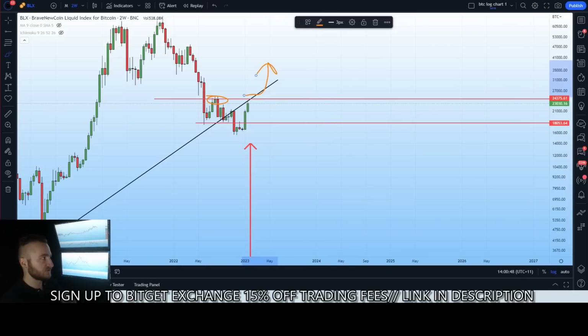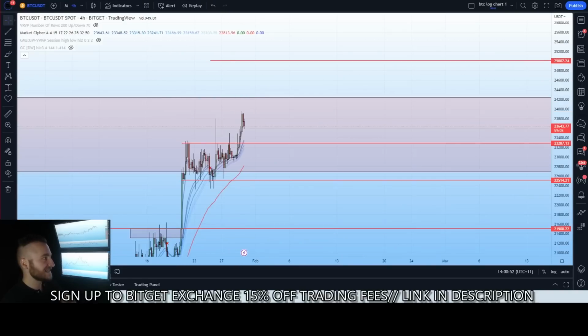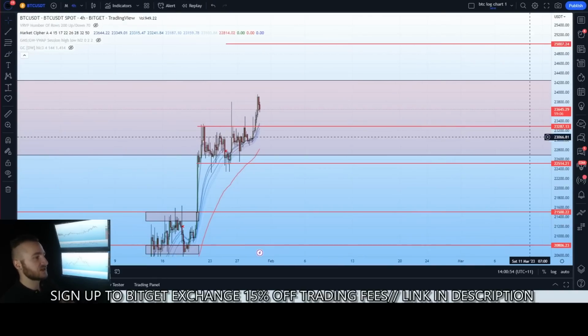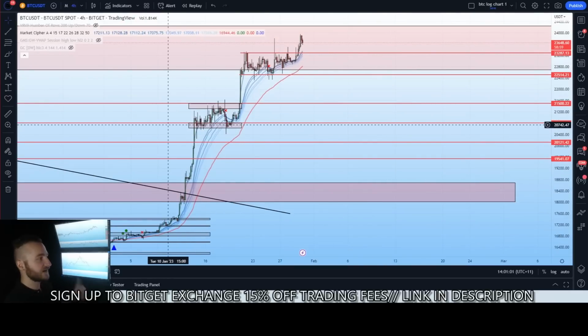If FOMC comes out positive, it is likely, but without external influence, it is more likely we are still correct here within this resistance range, guys. So we are still looking for a potential correction. Looking at the trend here, it is aggressive, guys. It's a very aggressive uptrend.